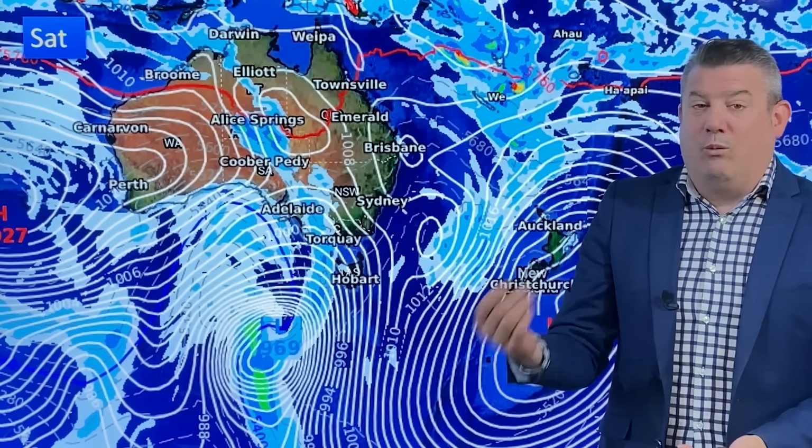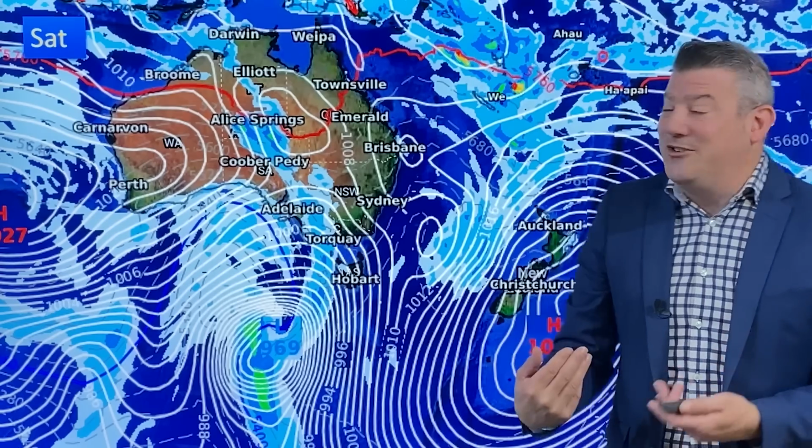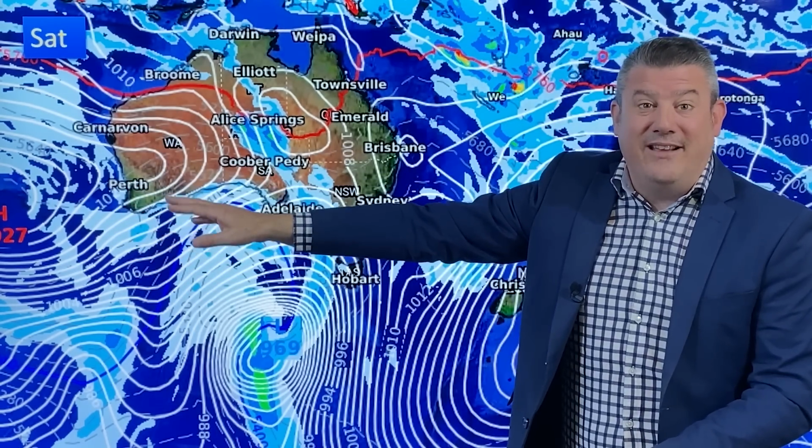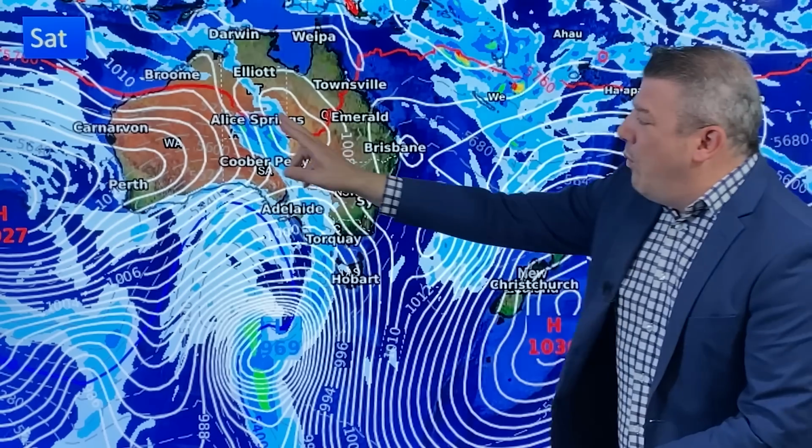People in New Zealand are asking me why am I talking about it, because, well, one, it's interesting. I find it interesting. But two, this is our weather pattern in New Zealand. It's not just this little bit here. Our weather comes from way over to the western side. And in fact, some tropical cyclones from the Indian Ocean make it to New Zealand. We don't think this one will.